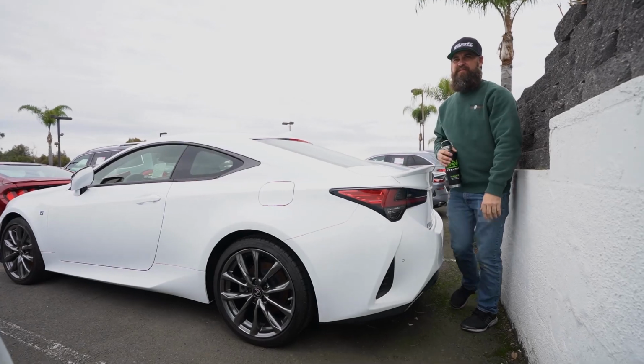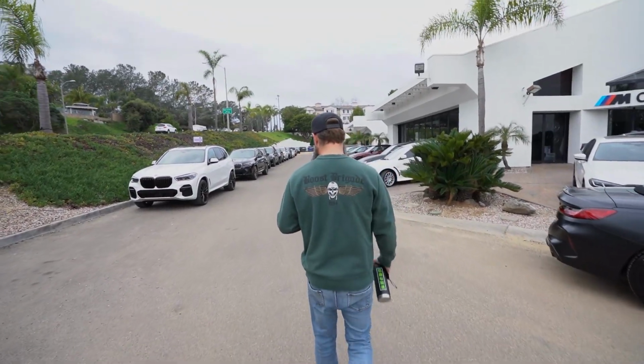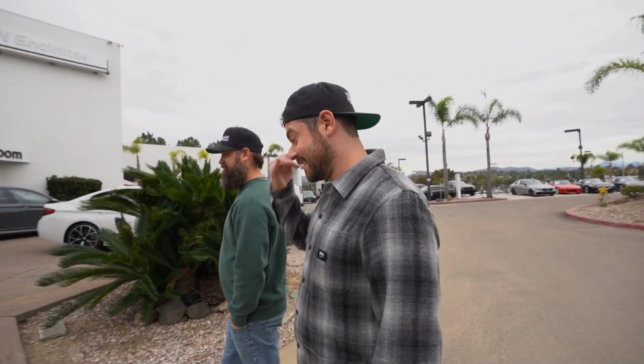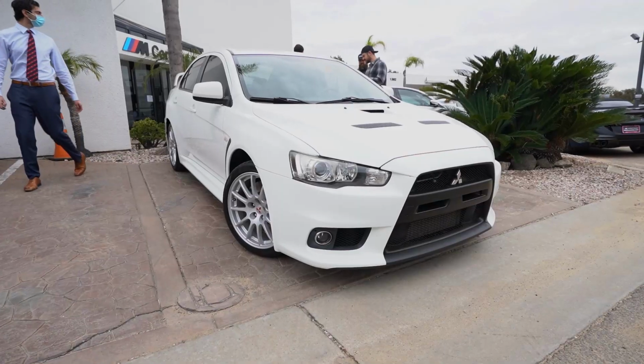All right. Well, let's go look at what we came here to look at. So this right here, this is the perfect Throttle spec. This is why we came here. 2013 Evo GSR.